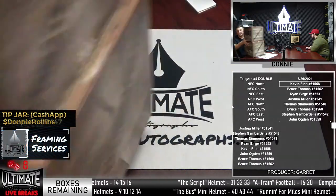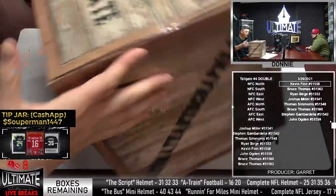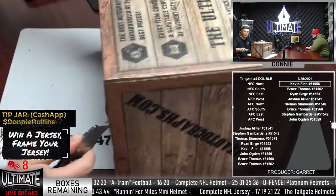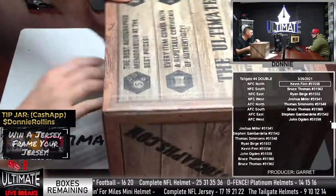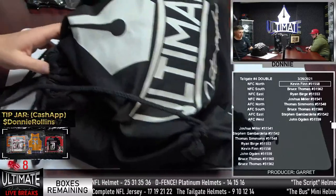9-10 for the tailgates. Guys, thank you very much for the fill. Boom! Double box break. Thank you guys for helping us fill it up. Everyone's divisions are set. We go longest tenure or we go current team. Let's pull some fire.